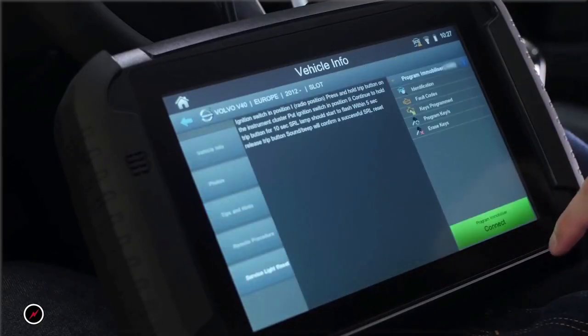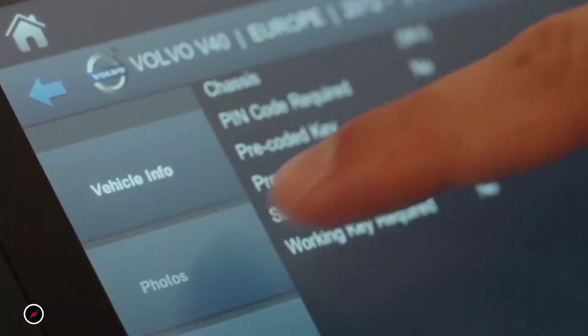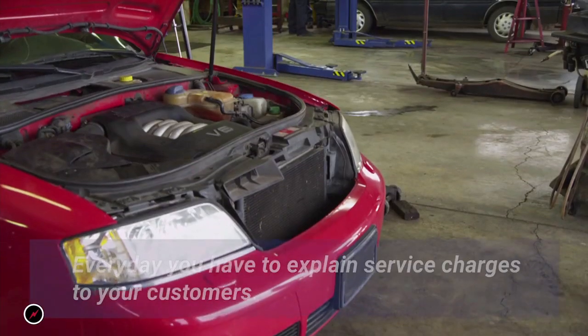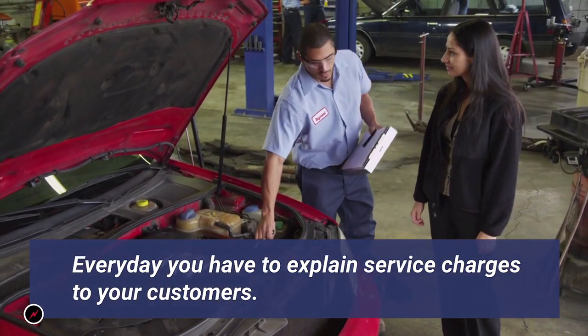We get it. You need to fix cars. But there's an industry-approved method. And who's going to argue with you about the decision to either share all their personal information and open their car up for theft to save $10 to $20? Every day you have to explain other services to customers. This one's no different. You want and you need access to these advanced vehicle security capabilities in the vehicles, and NASTAF can help you access that.